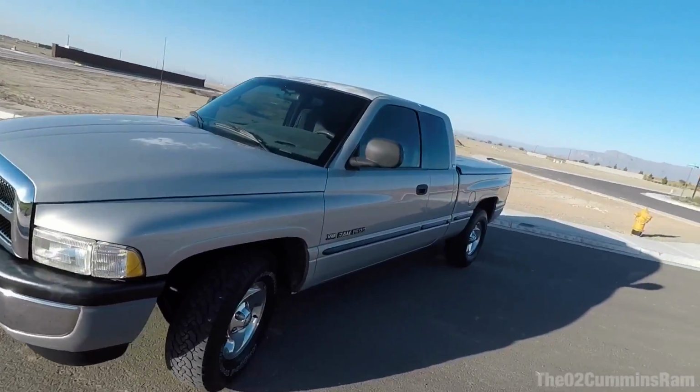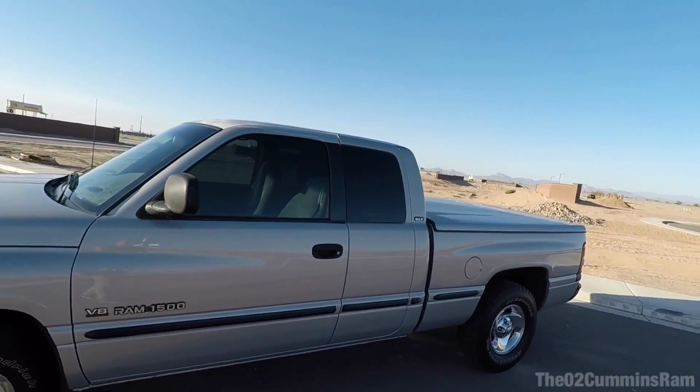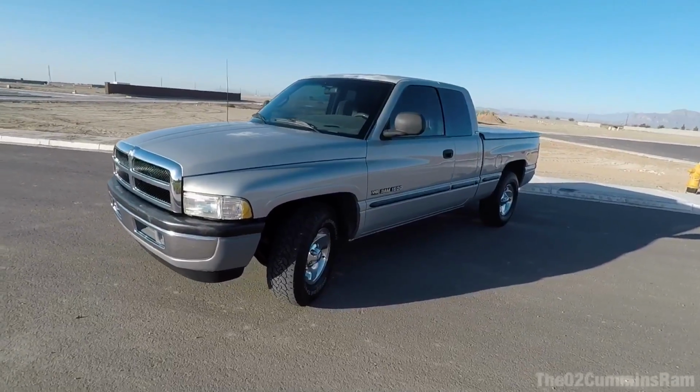Now with the window tint and everything, this truck looks pretty dang good. And by the way, the window tint is working really well. It keeps a lot of the heat out. Here's the truck now all cleaned up. Now the only thing left to do would be paint it or anything else.